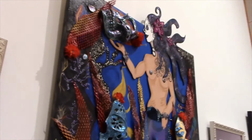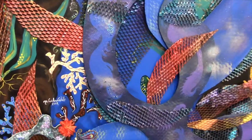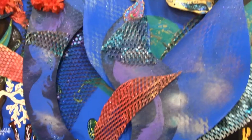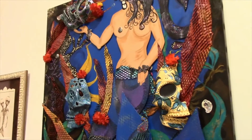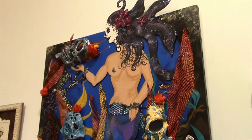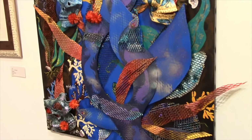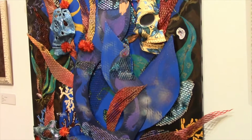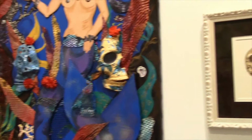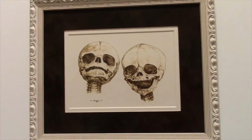This next piece is a multimedia mixed piece by Chris Hertel. It's called Cemetery Underwater, and she also includes a Spanish version of the title, which I don't think I should try, well, I guess I could try. Cementerio Bajo el Agua.